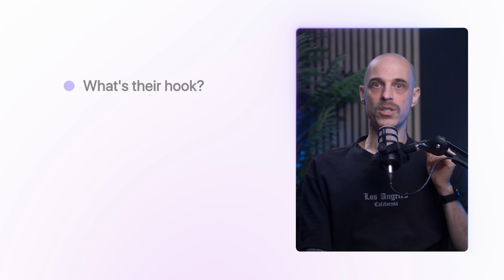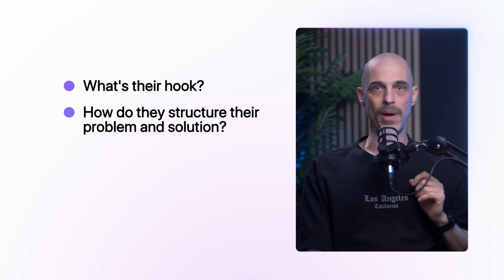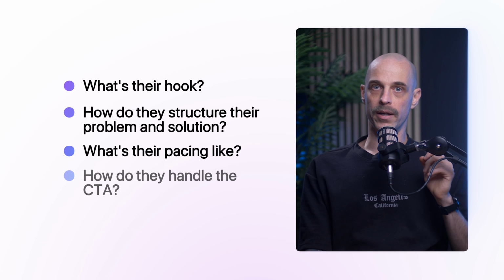Now, I'm not telling you to copy it word for word. That's lazy and it doesn't work. But analyze it. What's their hook? How do they structure their problem and solution? What's their pacing like? How do they handle the CTA? Then take those structural elements and adapt them for your product.